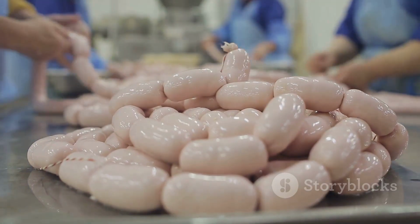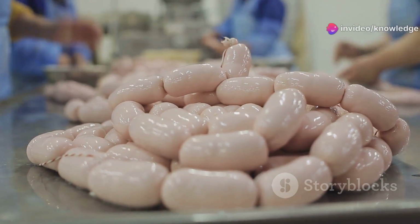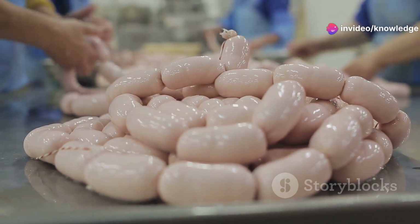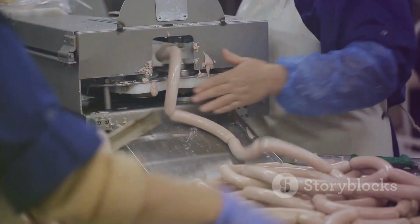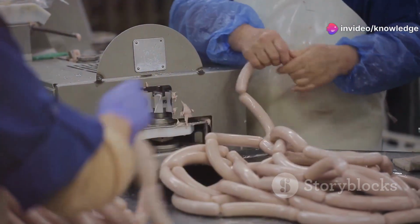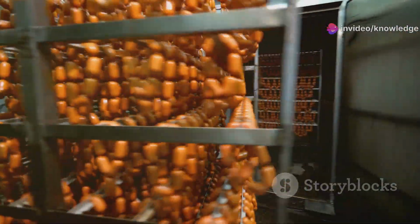One machine can stuff thousands of pounds per hour, creating endless ropes of sausage that snake their way down the production line. The scale is staggering, with each link identical to the last. Skilled operators keep the process flowing smoothly, loading fresh casings, monitoring machines, and making quick adjustments as needed. Their expertise ensures that every sausage meets strict quality standards. The sight is mesmerizing. Long coils of sausages filling bins, ready for the next stage.